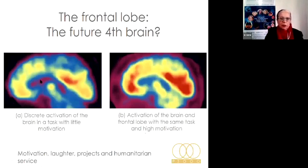And it works like that. Let's say this is a tomography. You can see this brain here, the front lobe. This is the front part. I'm on the left. It's not activated, and there is only a poor part of the brain activated just to do the task. And we are talking about a task when there is no motivation. It's called discrete activation of the brain in a task with little motivation. So there is no big activity here, and the front brain is not activated.